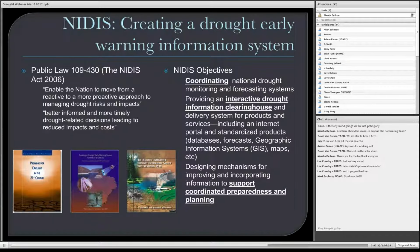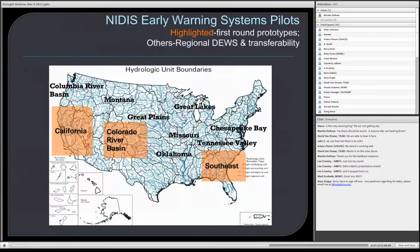And one of the ways we've been doing that is by trying to test how you do drought early warning. Taking all the information that you've heard previously today, and then trying to put it into some larger system that provides timely information in a way that, as I said earlier, reduces impacts and costs related to drought. Next slide, please.